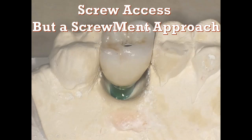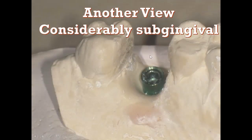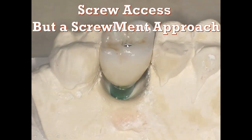I put Teflon tape into the abutment. It's not part of this course. I cement the crown routinely with Ceramer onto the abutment. I take the cement out just with a micro brush. The Teflon tape is protecting the abutment.